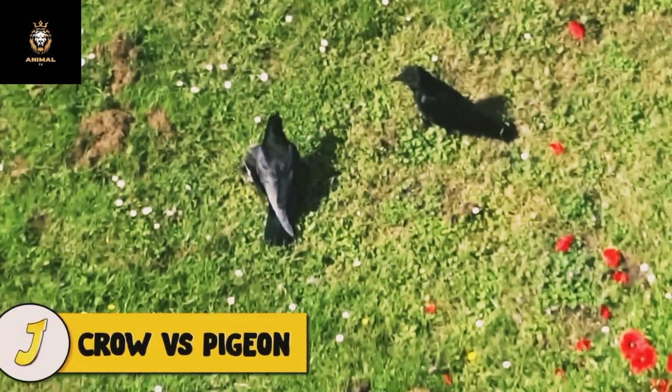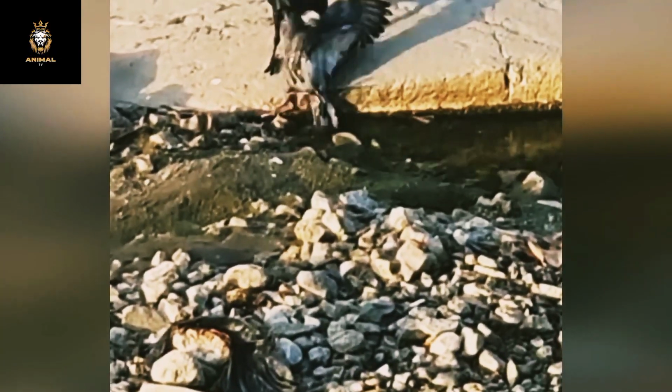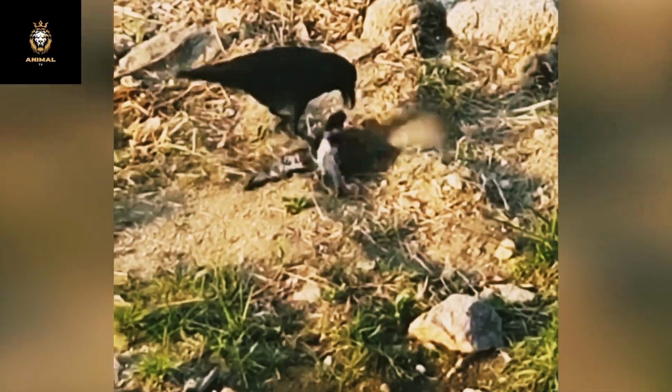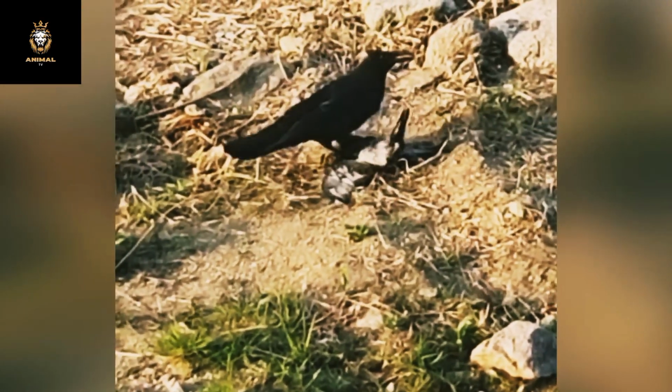Number 8. Crow versus pigeon. After demolishing a pigeon, a crow barely eats the bird, abandoning the carcass and taking off. Crows are opportunistic birds by nature, and unfortunately for pigeons, this means taking advantage of the opportunity to eat them simply because they are plentiful in most areas.